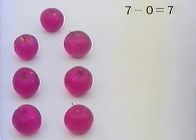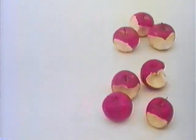Right. Now let's take away all 7. Hey, they're all being eaten. So we started with 7, we took away all 7. We're left with... none. 0. And how would you write it? 7 minus 7 equals 0. Very good. It sure looks like we're through with those apples.